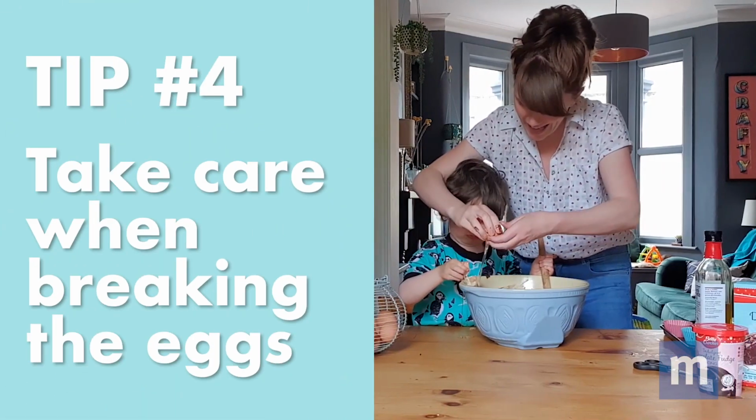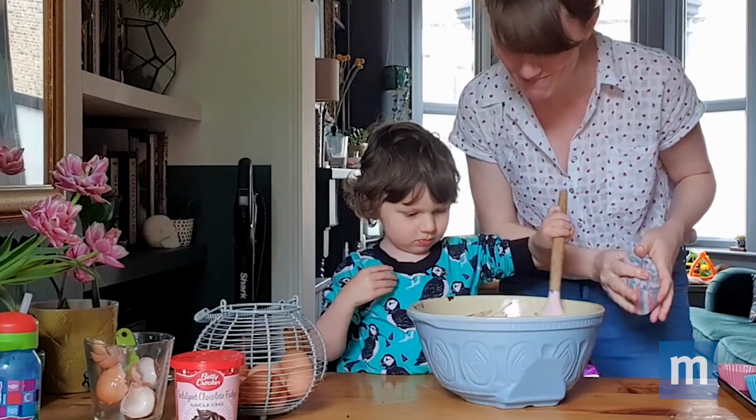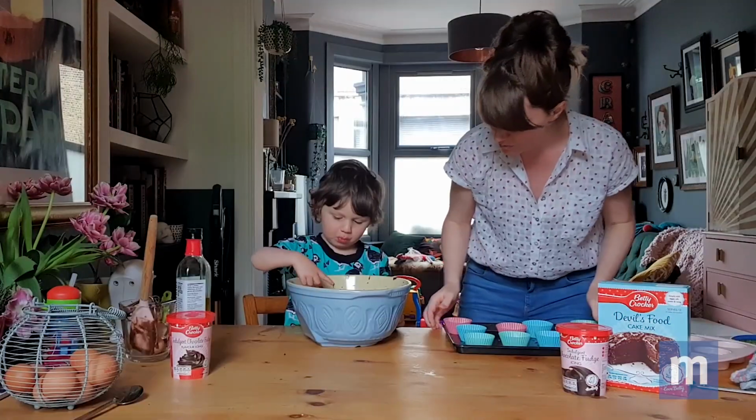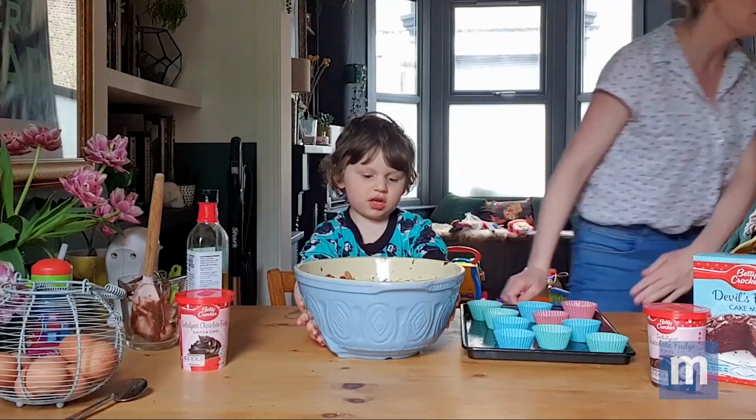Whee! Disaster! Oh no, don't put all that in there. Definitely a massive piece of eggshell. Woo! Okay, what do we have to do? Put that in there. How are we going to get it in there?